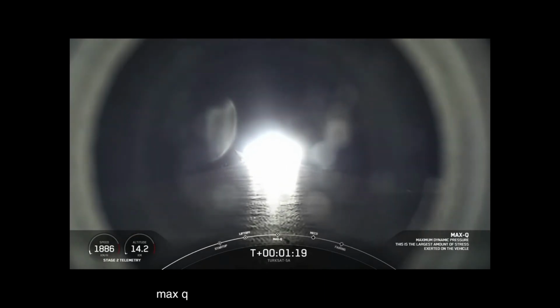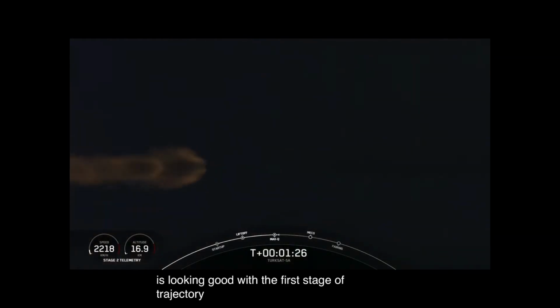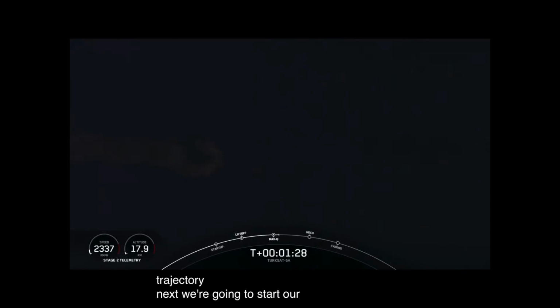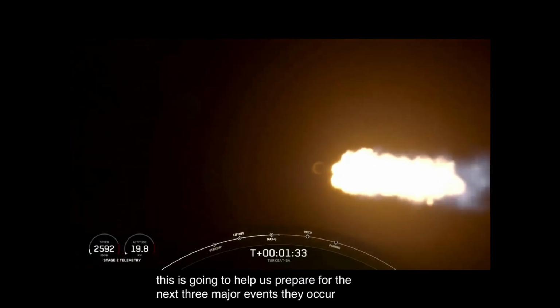Max Q. We've successfully crossed the max Q threshold. Everything is looking good with the first stage's trajectory. Next, we're going to start our MVac chill. This is going to help us prepare for the next 3 major events. They occur one after another.